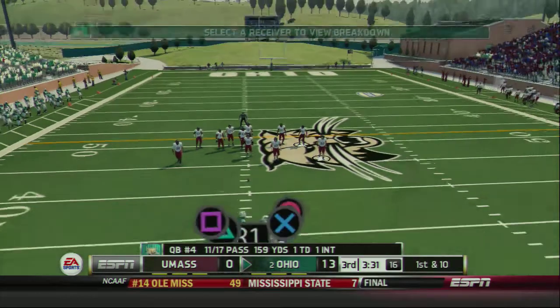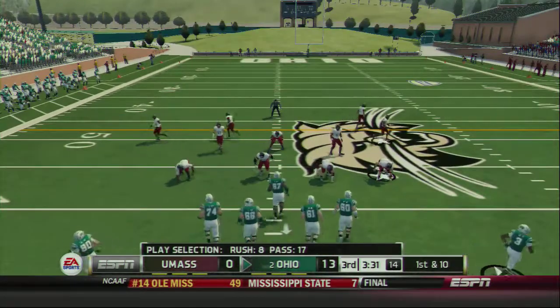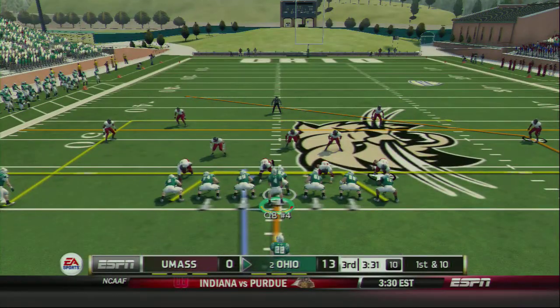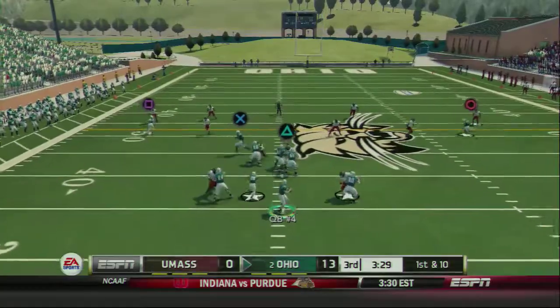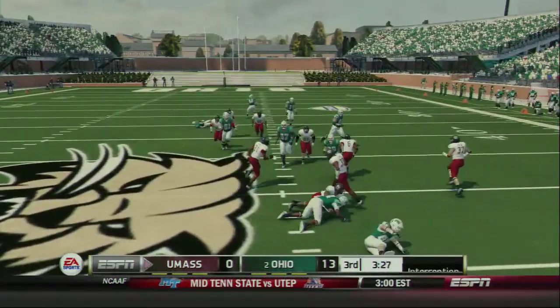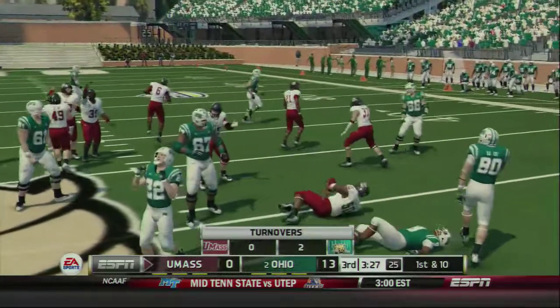You know the offense will be looking to do better this time out. So much in football is about how you respond to adversity. Moving forward after a turnover is a perfect example of that. Intercepted. And he's taken down at the 48-yard line.